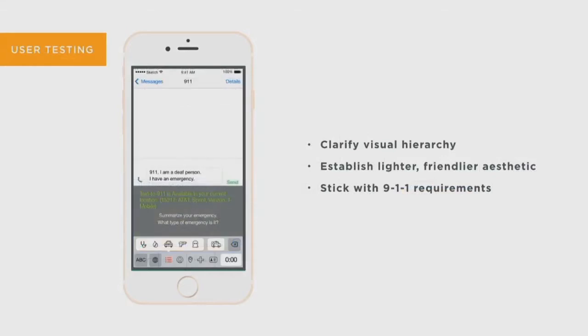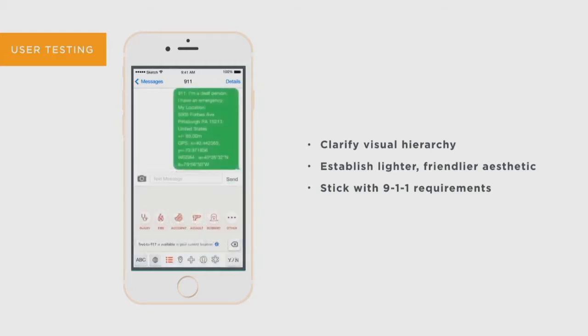From deaf users, we found that we needed to make the visual hierarchy more clear and that the keyboard needed a lighter, friendlier aesthetic. The 911 dispatch center liked the idea, but reiterated that the most important information to them is location.